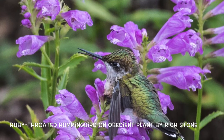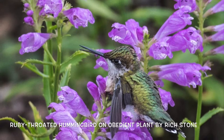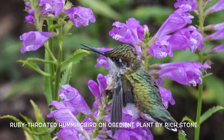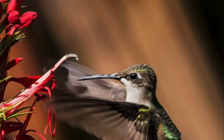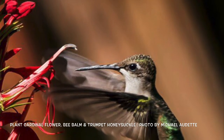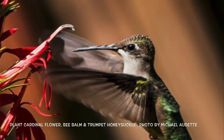Ruby-throated hummingbirds travel from Central America, where they spend the winter, to North America for the breeding season. Many cross the Gulf of Mexico in a single flight. Providing plants with tubular flowers, like the cardinal flower, is one way to attract them to your yard.